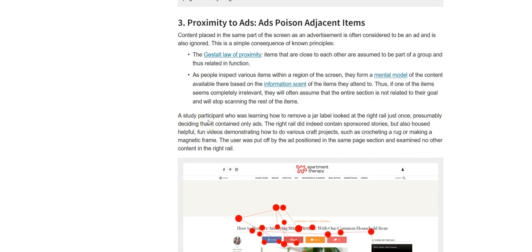Number 3, proximity to ads. Ads poison adjacent items. So anything near an ad, people tend to ignore as well. Content placed in the same part of the screen as an advertisement is often considered to be an ad and is also ignored. So if you are going to run ads on a website, or advertise on a website that has ads, try to keep important content that you want the reader to take notice of as far away from ads as possible.